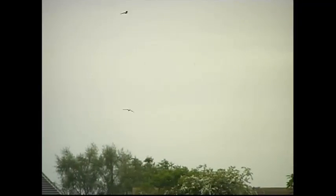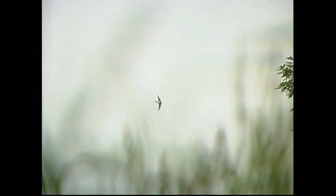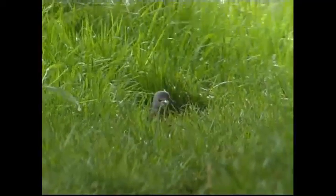Cawood's past includes famous historical characters such as Edward I, Cardinal Wolsey and many other archbishops of York. Against such a grand historical backdrop, it's sometimes easy to overlook some of the area's smaller, less obvious, but no less interesting inhabitants.